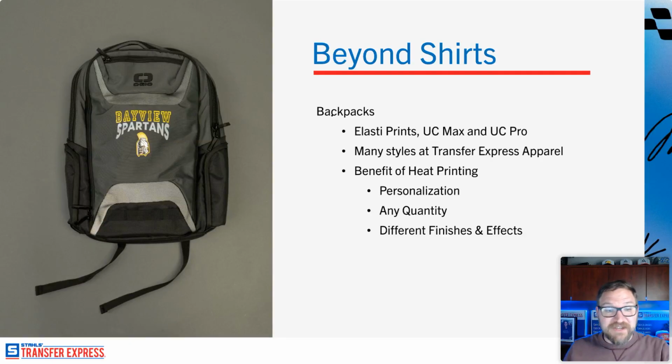And then you can get these different finishes and effects, like I mentioned, with the flex style, right? As that Spartan where you're mixing and matching. So it could say a student's name that is just the Ultra Color Max. That's going to cost you 12 cents for just the personalized transfer. And then the decoration stays the same for everything else, right? This is an OGIO backpack. I'm not sure of the exact model number.